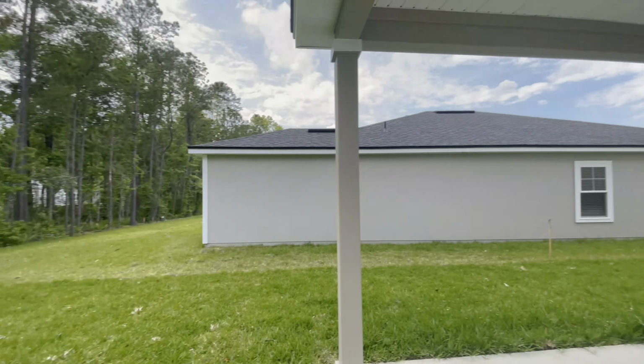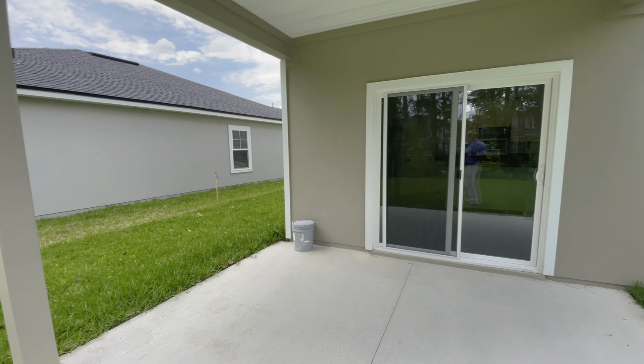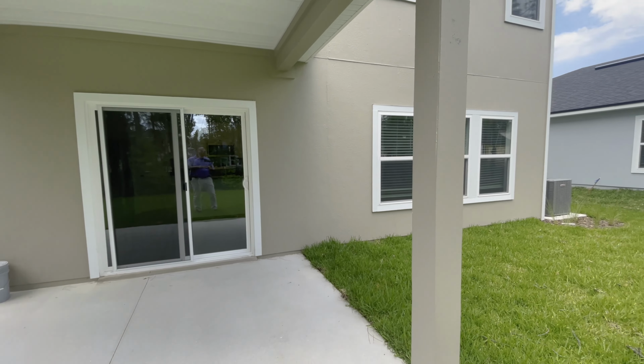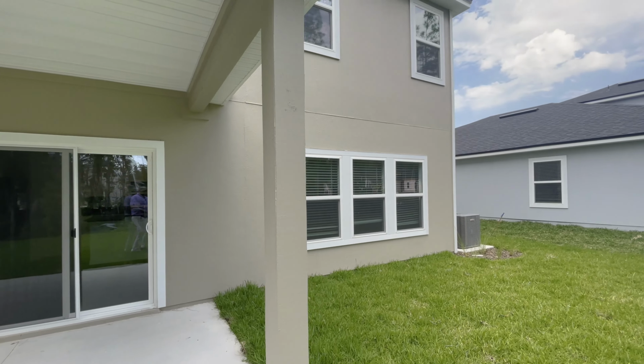So we do get this covered area back here, and this is going to be cool. A nice little area for you to put some outdoor chairs, sit back and relax, and put your outdoor ceiling fan. That's something that I would recommend. Okay, here's the back of the home.